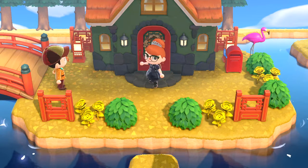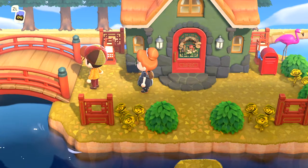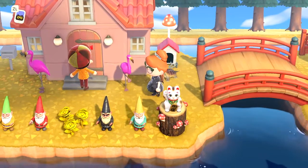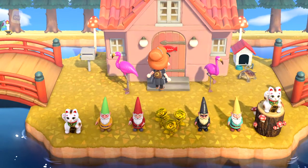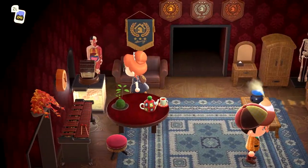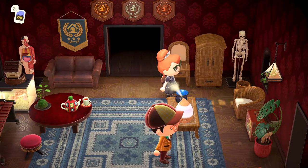Just for thoroughness sake, and also because my fiance is a better designer than I am, we can check out her house too. She is much better at interior design than I am. This is where she likes to relax and play the marimba.